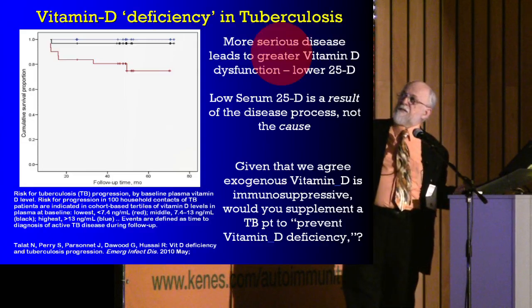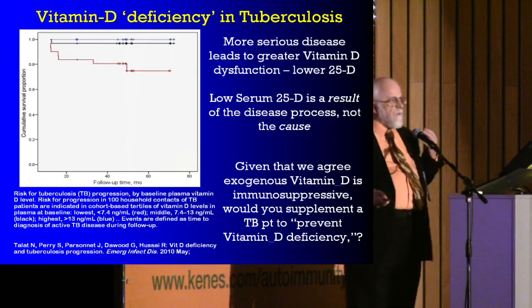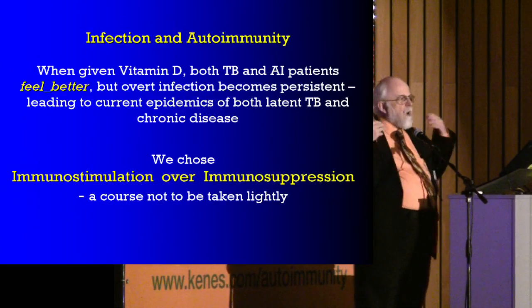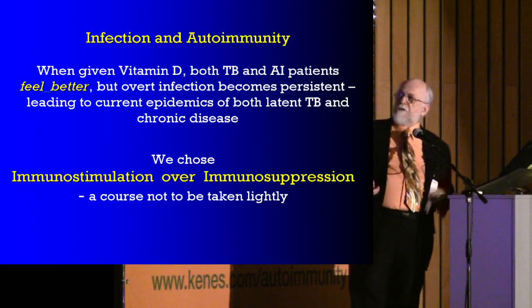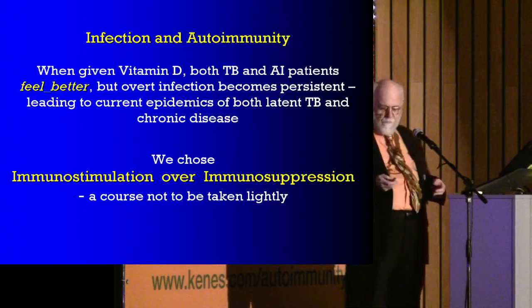The more serious the disease, the greater mortality, the greater the vitamin D dysfunction, and the lower the measured 25-D quartile. So then we come to autoimmunity. And we all agree that infection is somehow related to autoimmunity. We've had whole conferences here on autoimmunity in Budapest and subsequent to that. So if we wouldn't give it in tuberculosis, why are we considering that vitamin D supplementation might be useful in autoimmunity, where there's also likely an infective component?